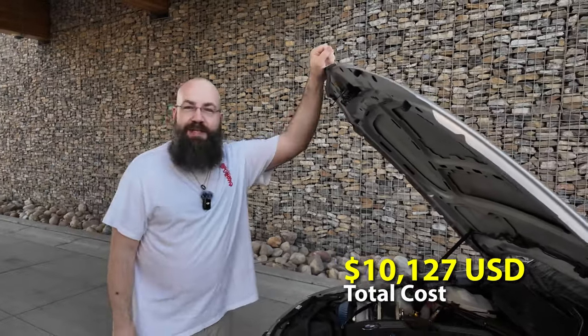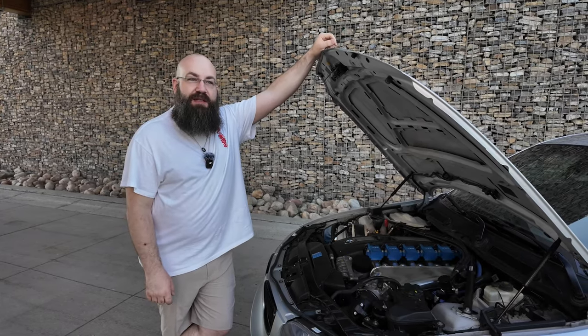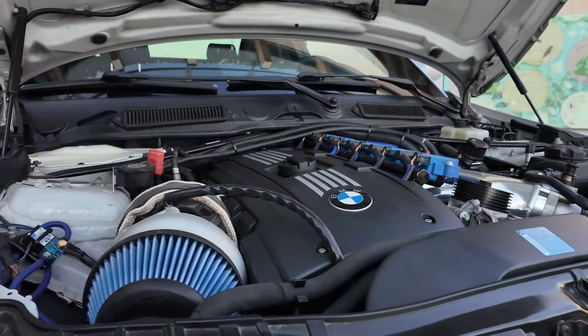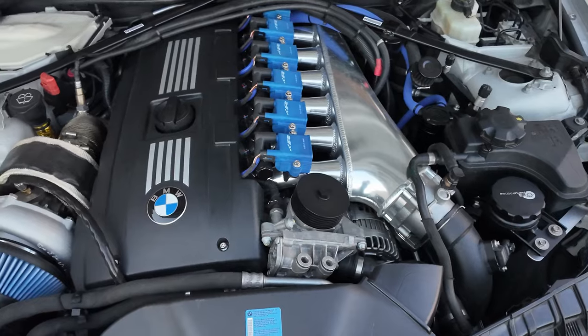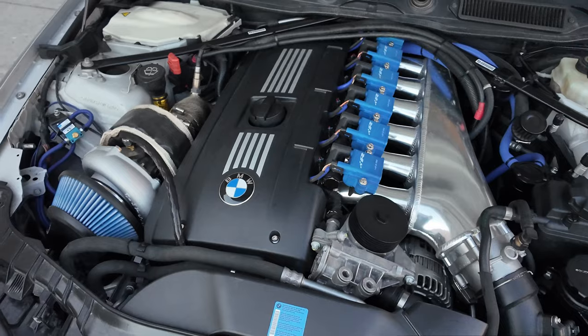Totaling everything comes to $13,846.82. That's Canadian. USD total $10,127.57. I missed it by $127. Those wheels definitely pushed it over budget, but it's worth it. I'm not gonna fudge numbers to make it look like we scored and made it work, but you know what? At the end of the day, to have a car like this for just over 10,000 US, I'm okay with that.